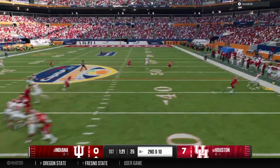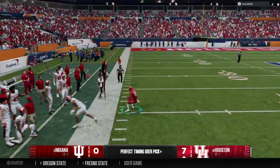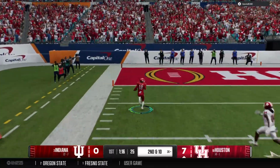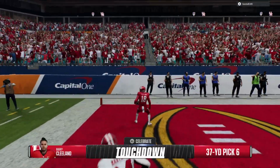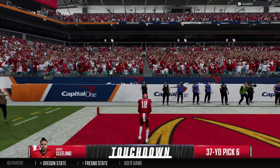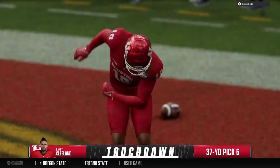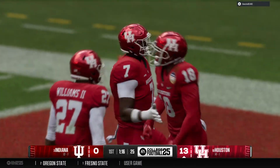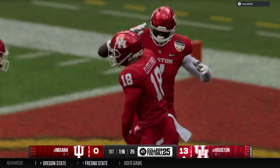They look to throw it here on 2nd down. The pass is intercepted. Look out, he's got some space. Past the 10. Touchdown, Houston. Wow, what a play, a defensive score. And the interception taken to the house, a pick-6, potential game-changing play there.